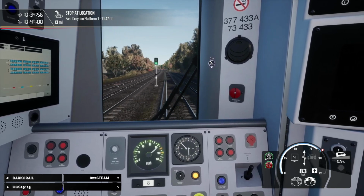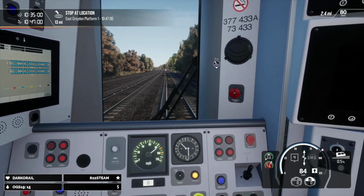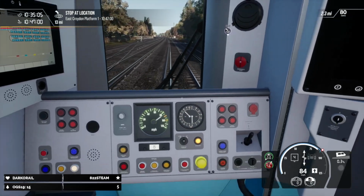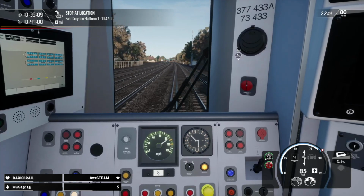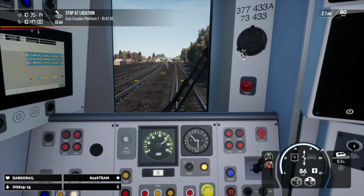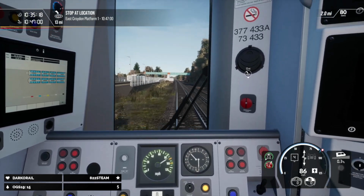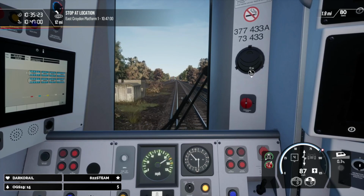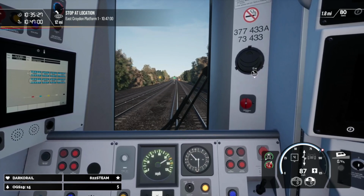Here's our DSD. Right, we're slowly approaching 90 now. And the great thing with the speed control is that when we get to about a mile from the 80, we just click it to 80 and it slows us down. But we have to leave it in notch 4 on the power. I don't think Southern like their drivers using the speed set controls, because it breeds complacency.